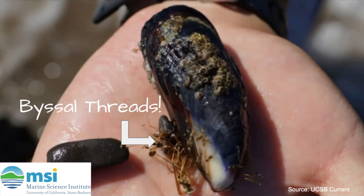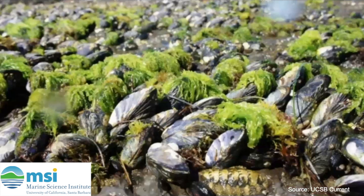Has anyone ever been tide pooling? Well, at UCSB, that's one of my favorite activities when I'm not in class or working at the reef.